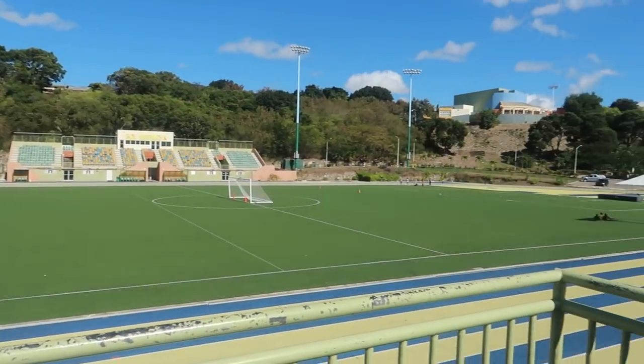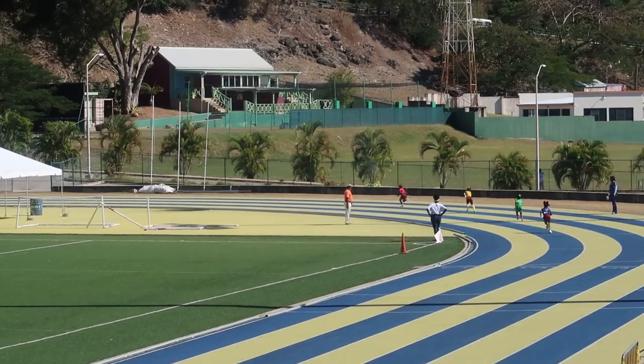Race is about to start. The other stands over there. Guys, it sounds so hot. Are you enjoying the vlog so far? Just stay tuned to this relay.